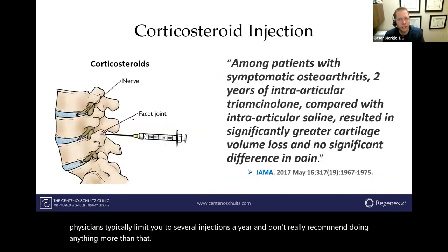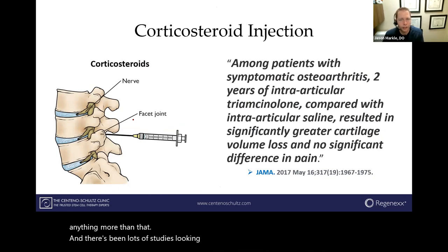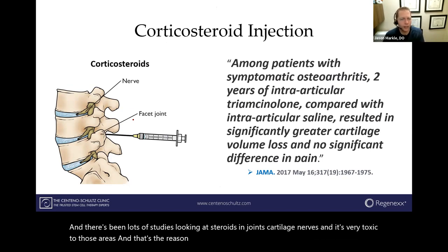There have been lots of studies looking at steroids in joints, cartilage, and nerves, and it's very toxic to those areas. And that's the reason why your physician typically only allows you to do a certain number of those injections a year.